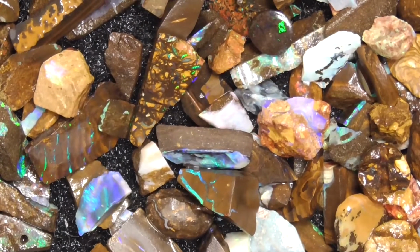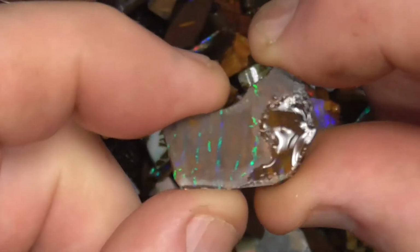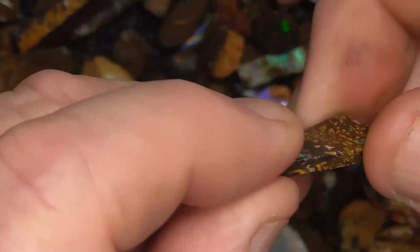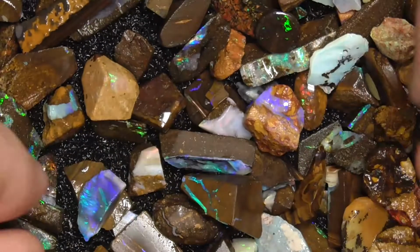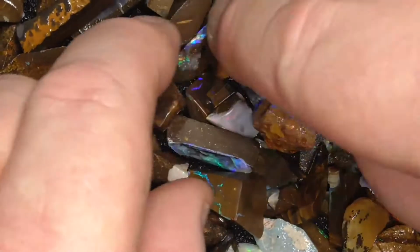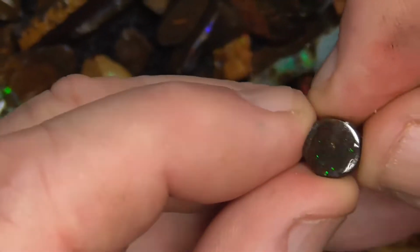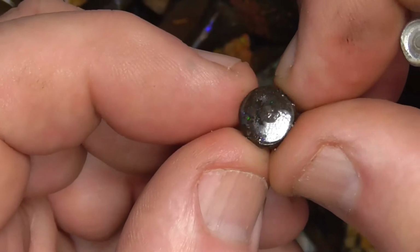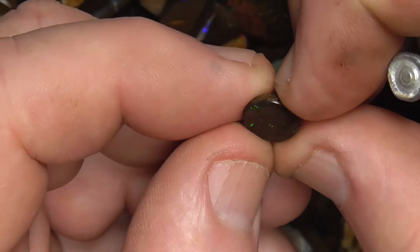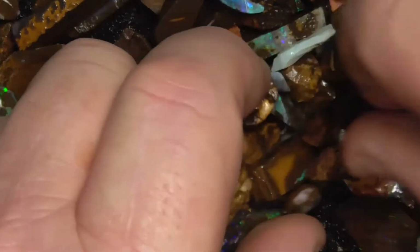Like I say, it's a bit of a mixture, roughs and rubs. Bits of chloroid there, little stones. Some have been already cut and shaped. Not a fantastic piece, but still. Probably just be able to use it and sell it the way it is if you wanted to.